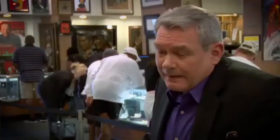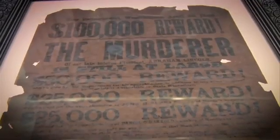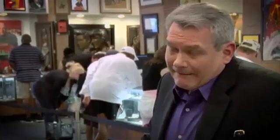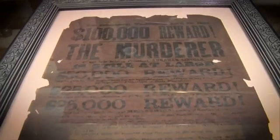Next up is something that will get you on your toes. A John Wilkes Booth wanted poster. The seller, John, bought it from a collector in hopes of reselling it. After a quick look at it, Rick claims that the poster is extremely rare. This is a really, really important part of American history.